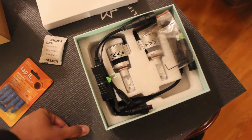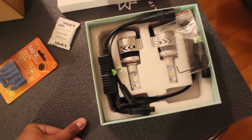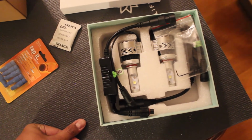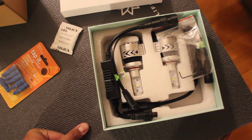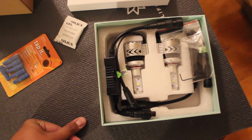But they seem pretty good. Again, you have to wait till I put them on the car and review them to see if they're actually good. But 12,000 lumen is pretty good. I mean, that's 6,000 per side. I don't know why they do the total. It's actually really annoying to me, because who cares what the total is? You want to know what each bulb is, what each side is. But whatever, that's the way they do it.